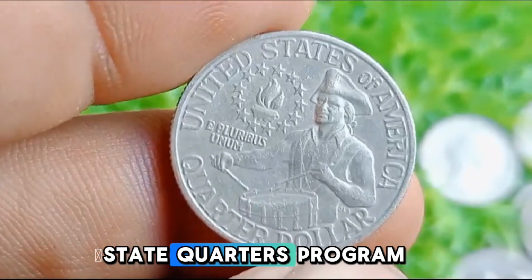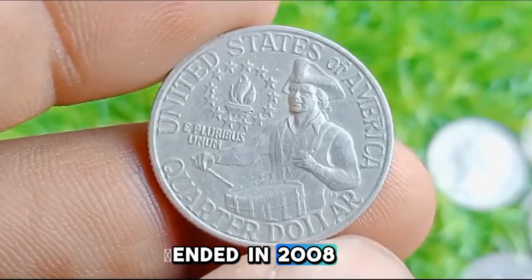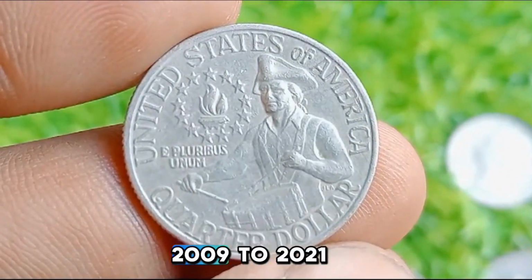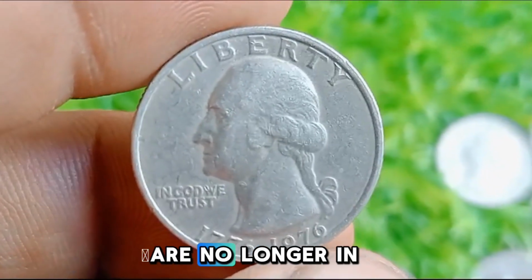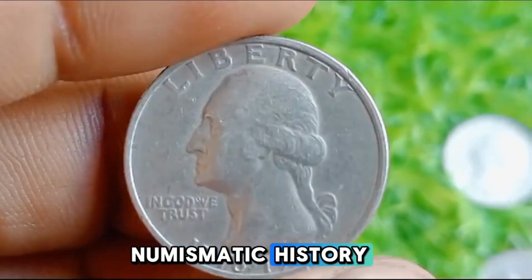The end of the state quarters program. The state quarters program ended in 2008, and it was followed by the District of Columbia and U.S. Territories Quarters program, 2009 to 2021. Though the state quarters are no longer in production, they continue to be an important part of American numismatic history.